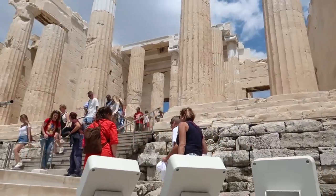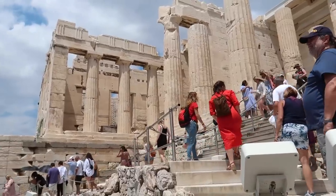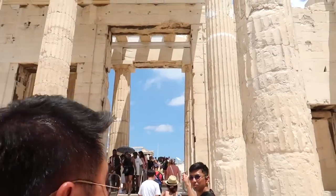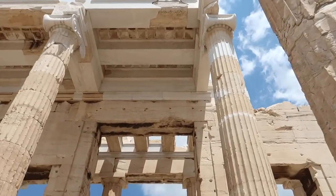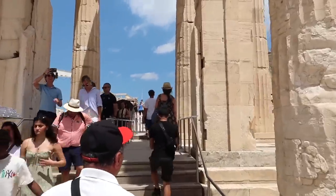So if you guys decide to do this, it was a 20 euro entry fee. No discount for crew members, unfortunately. All right, so here is the view from the top of the stairs. We've now made our way into the center of this amazing sight to see.